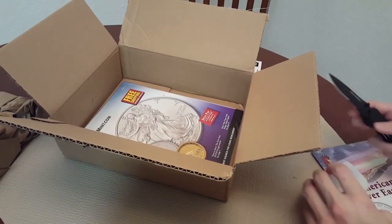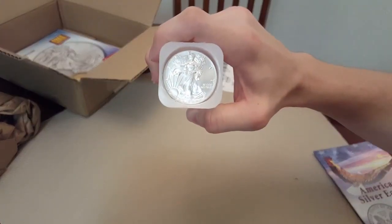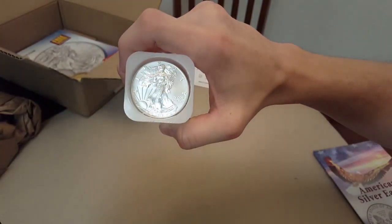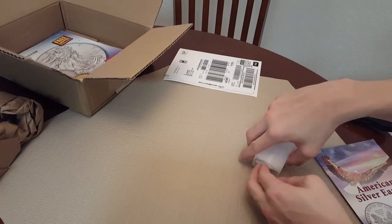All right. Let's move this over. So, 2017. Looking pretty good shape to me. Looks like real silver too. And these eagles look fresh.